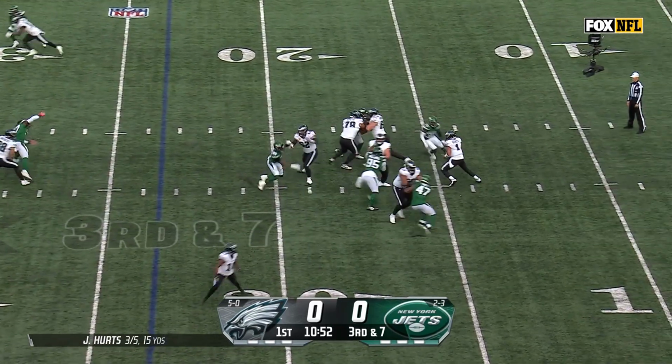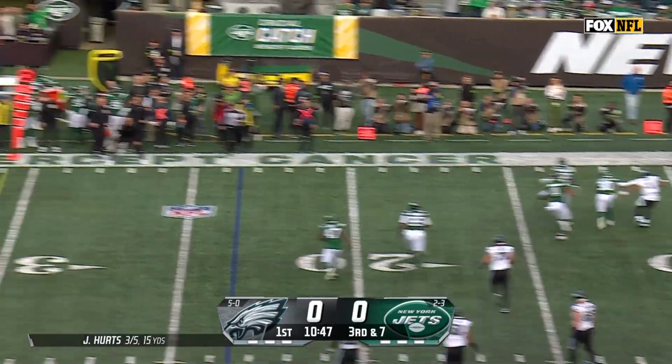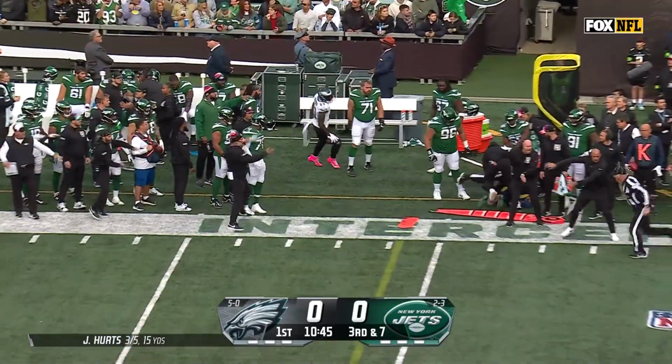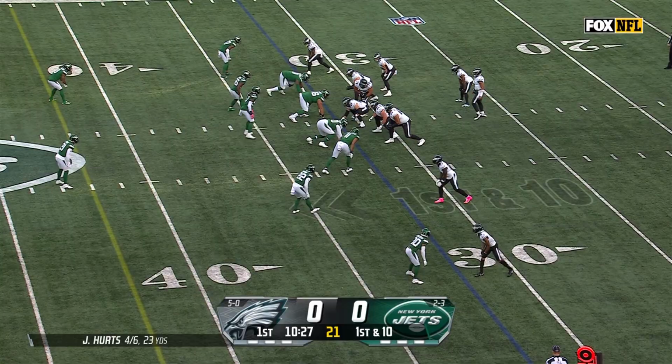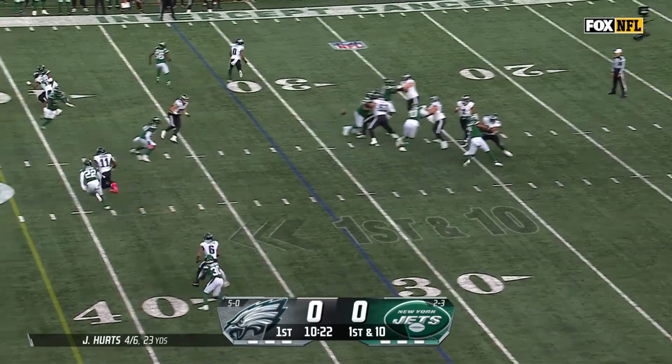Hurts with pressure coming, steps away, in trouble. Hurts, with Jets draped all over him, throws to the sideline for A.J. Brown. Davis at the 21 when they think it's going to be a run. First down and 10. Hurts back to the air.